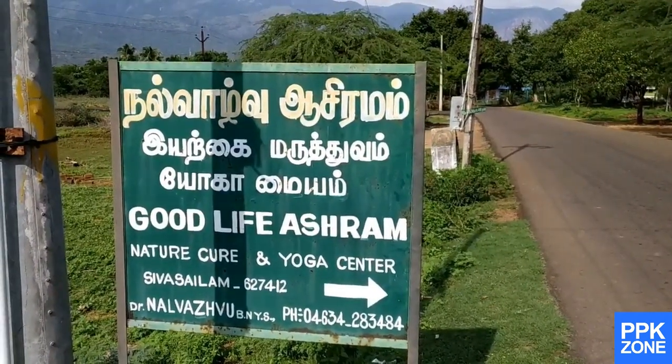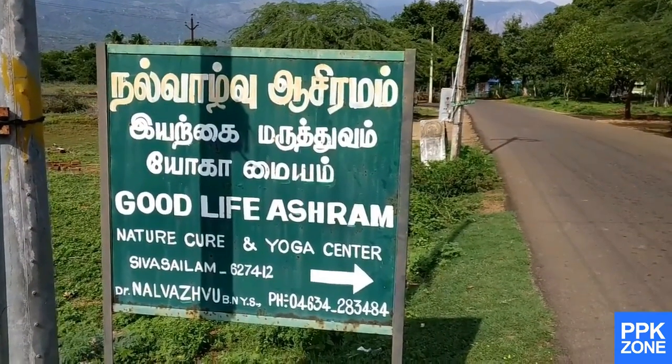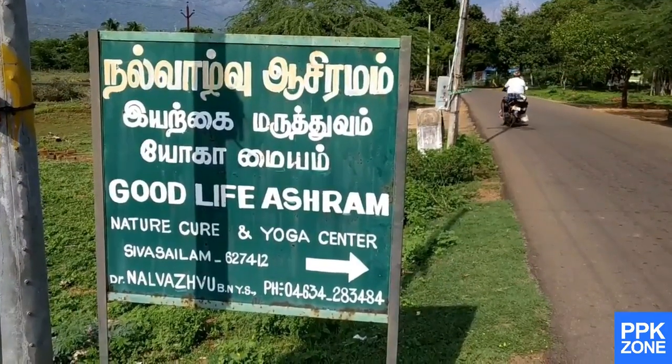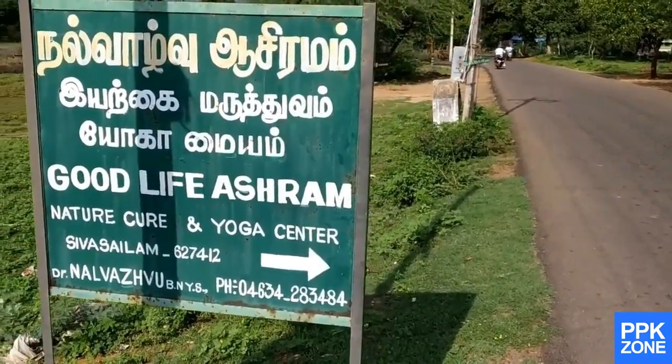Welcome. This is the signboard giving direction for Yerkai Nalvalv Ashram. It is also known as Good Life Ashram. It is located in Sivasailam. So this is the signboard.